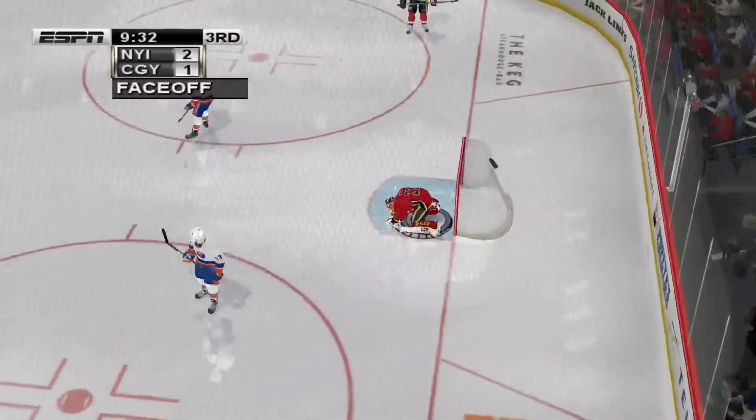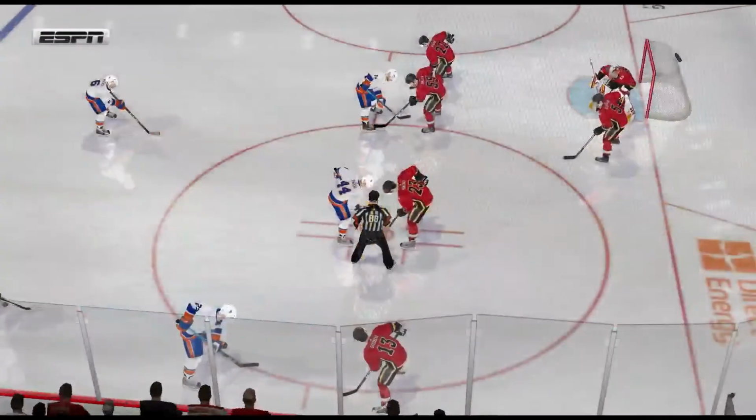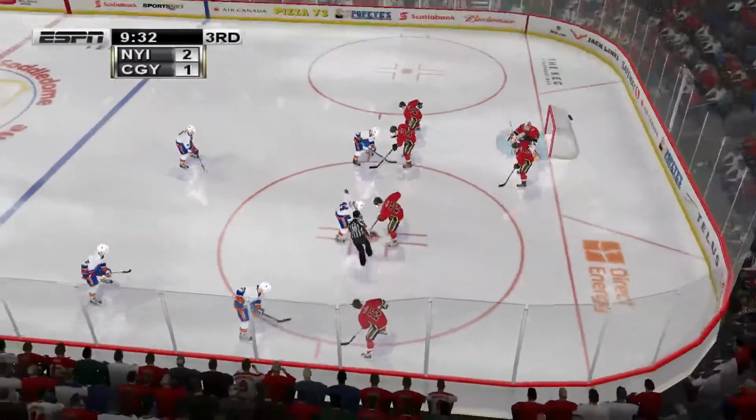It's time to find the best dressed fan. Who will it be? If it's you, they're getting ready for the faceoff. Calgary jumps on it.